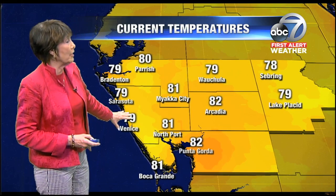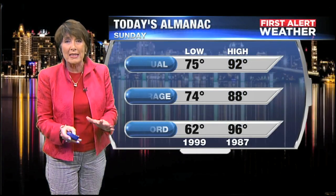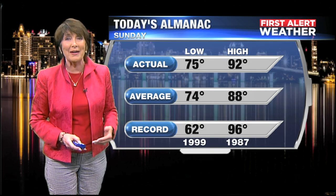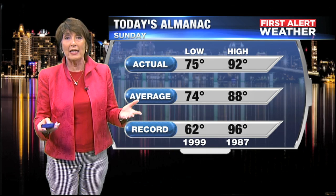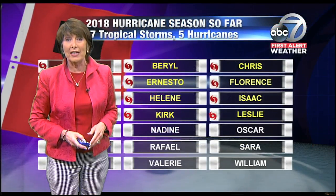We're still seeing some 80s on the map right now, but for the most part along the coastline we've got temperatures in the upper 70s, and every place else reporting readings in the low 80s right now and some 70s, and we're going to pretty much stabilize right there over the next several hours. So 92 was our high today. It was another hot day because we had a long period of sunshine today, and that allowed our temperatures to rise. The overnight low last night, 75 degrees.